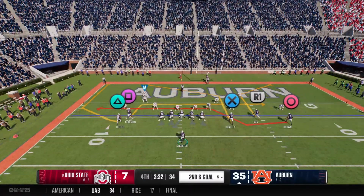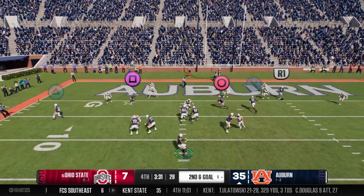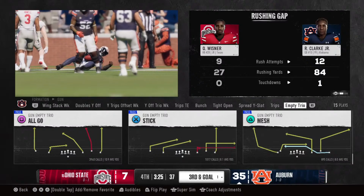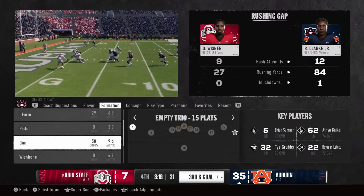They'll try to dial up a better one this time on 2nd and goal from the 5. Fast motion from the offense. On 2nd down, wants to throw it. They stop him short as he was trying to scramble and find his way to the goal line. Man, I love the decision-making right there. Like, drop back the pass, look for your shots.